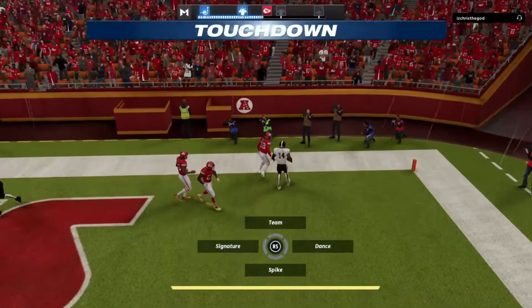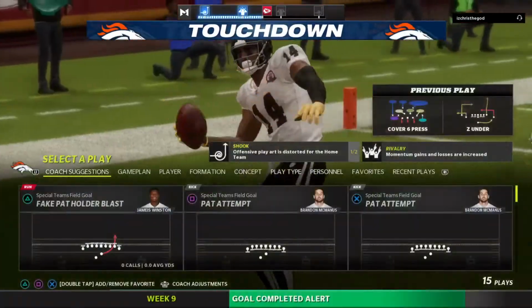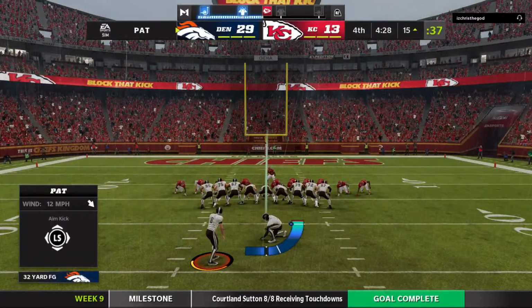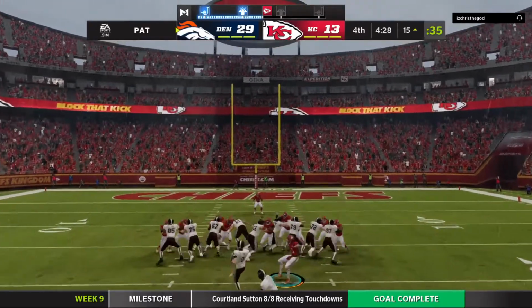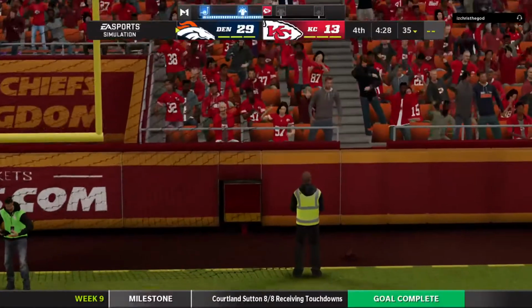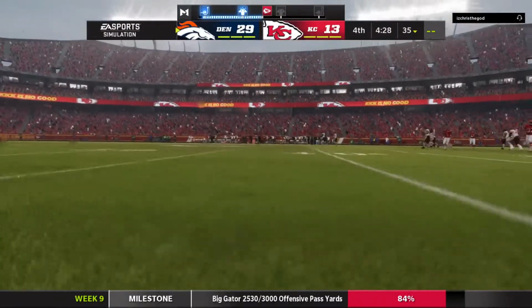Yeah, this is caught by Sutton. Touchdown, Broncos. Cortland Sutton with touchdown number 8 on the year. And the Broncos add on to their lead, and it's looking like that win streak is going to extend another week. An important score there, and now an important extra point because it would make it a 3-score game.